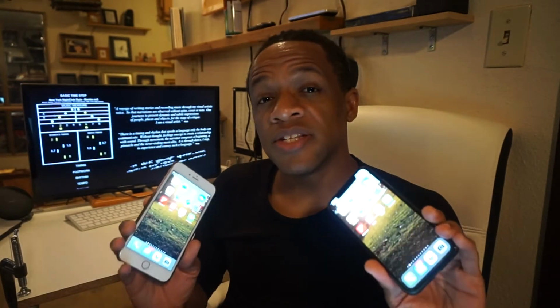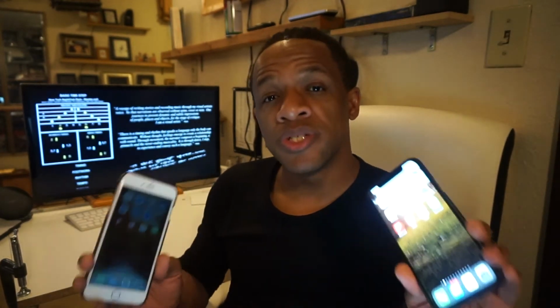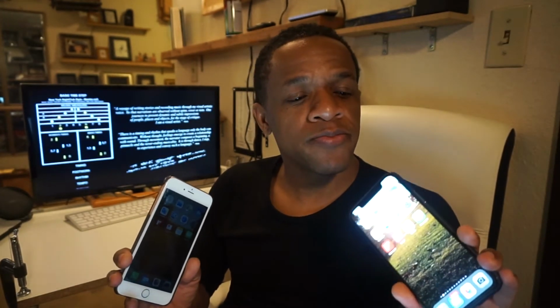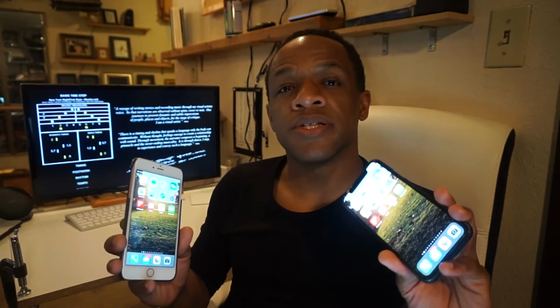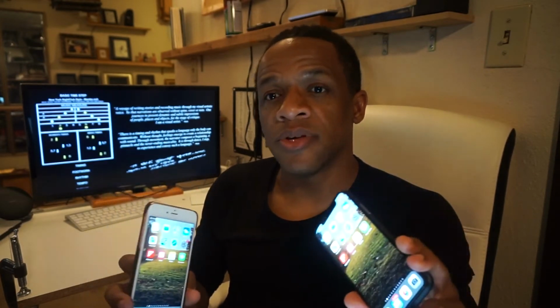And boom. For the most part, the Face ID works. If it doesn't work consistently, you just reset it and it goes from there. But for the most part, other than that little glitch, it works probably 90-95%. I would say 95-97% of the time, if you want numbers.